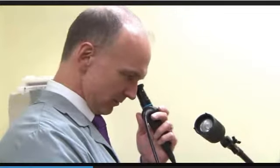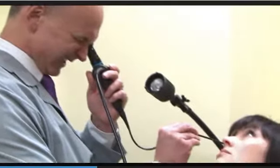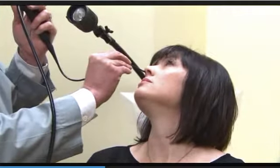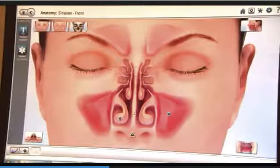Zandra's case was so severe, Northwestern Memorial ENT Dr. Robert Kern suggested surgery to clear any obstructions like polyps and ease the inflammation. We remove these very thin, bony partitions, and typically that promotes drainage of all the sinuses, allows the inflammation to resolve or greatly improve, and reduces the patient's symptoms.